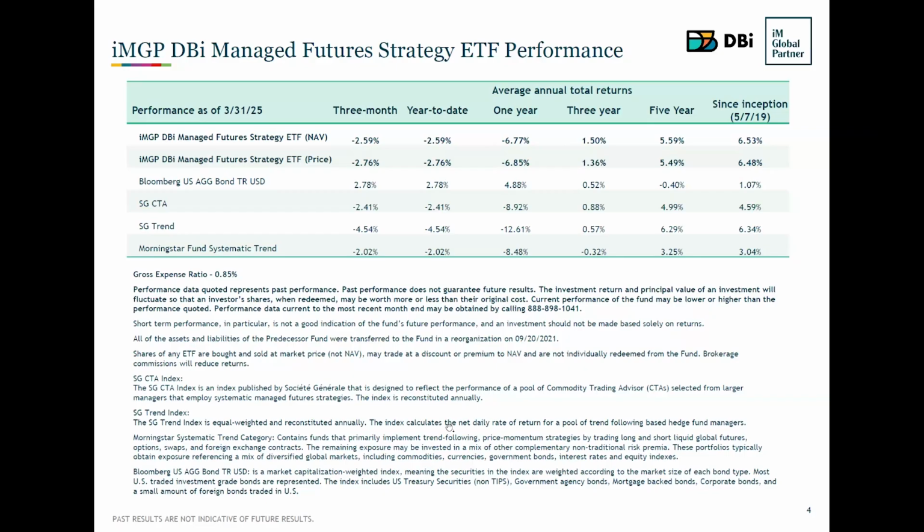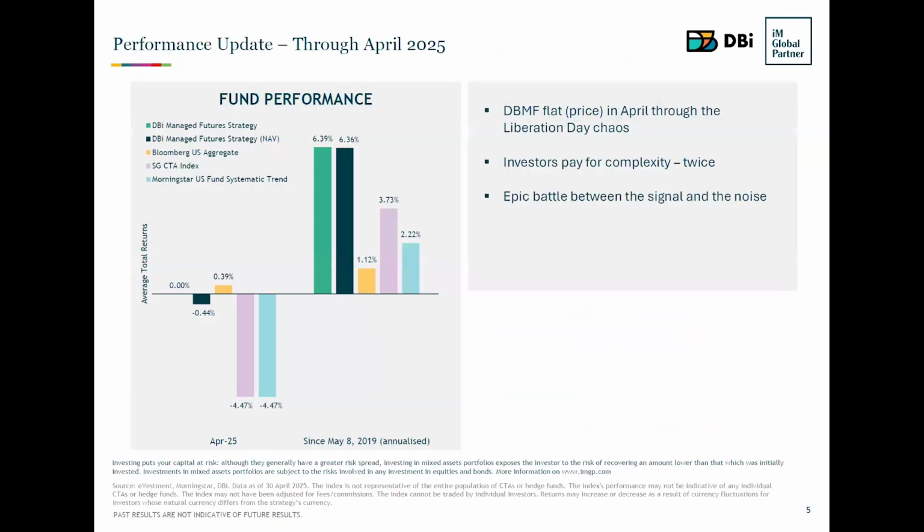Well, that was exhausting. So I don't need to recount here what an insane month it was. The tariff sledgehammer, followed by a market freakout, followed by a hasty retreat, followed by recovery. So the quite remarkable news that DBMF ended the month flat when the target SocGen CTA index, hereafter the hedge fund index, was down 4.5%. This ranks among the best months on a relative basis since inception.